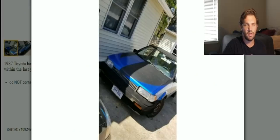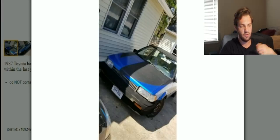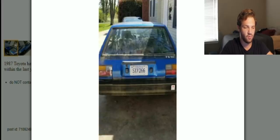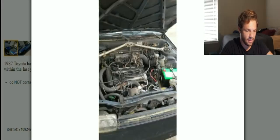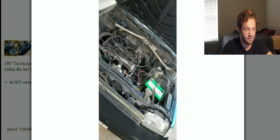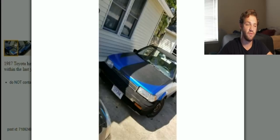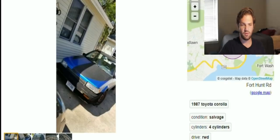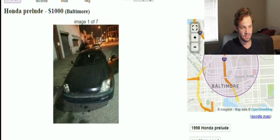We all know Toyota reliability is very good, especially as they got older models. The older models tended to last forever. This one is actually a pretty good looking little car. Needs some paint work obviously, but the engine internals are clean, battery is fresh. This could actually be a very fun little car. He's asking $700. Now, the last one I have to show is from Baltimore, Maryland.